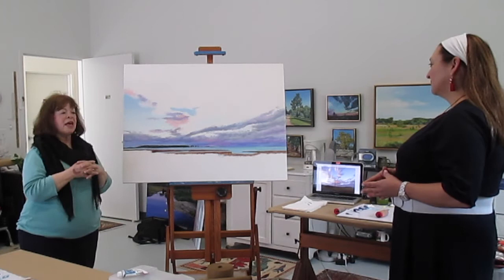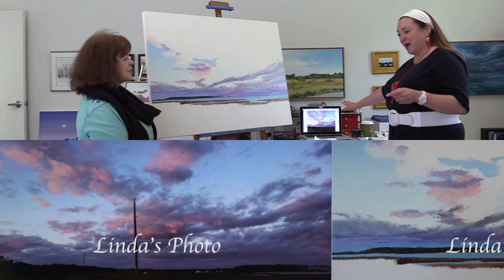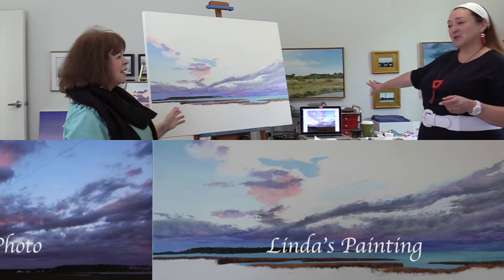But it's interesting to always see what the artist has been inspired by and what they take and how they make it their own. Right. What Mother Nature gave us and then what the artist is creating. Which is way different, yeah.